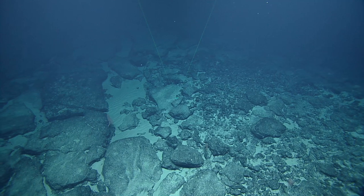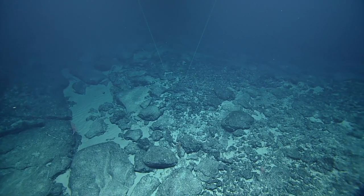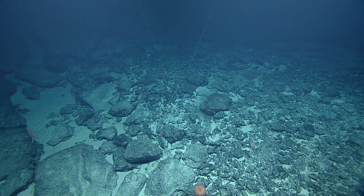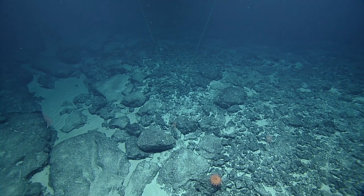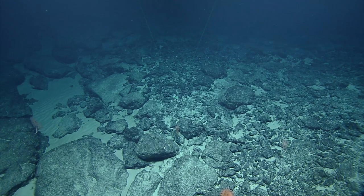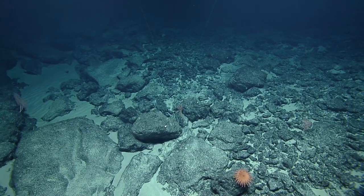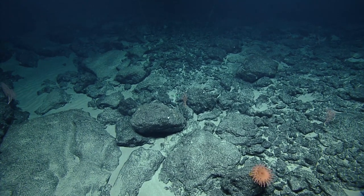What is this? If it's possible to check. What is it? It's downslope a little bit, so it might be hard to get close, but I'll do my best here. Let's see what happens. All right, zoom in there, please. Video zoom, please.